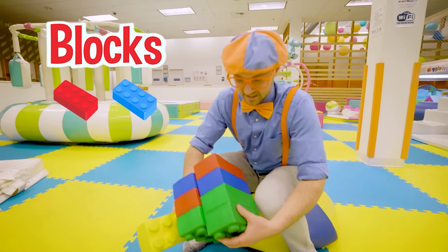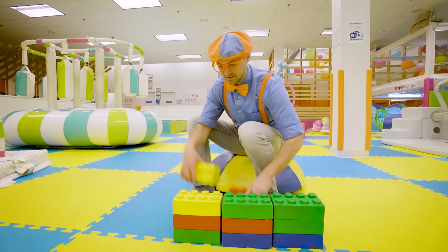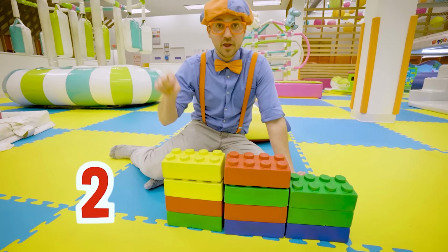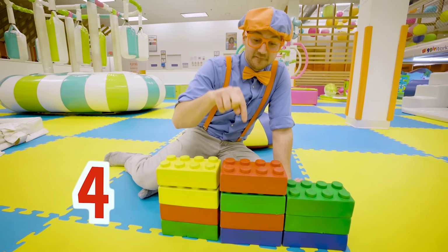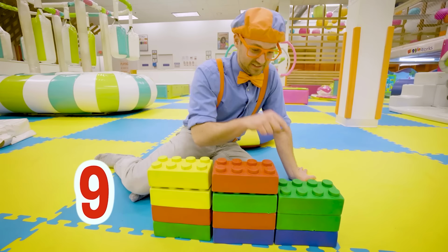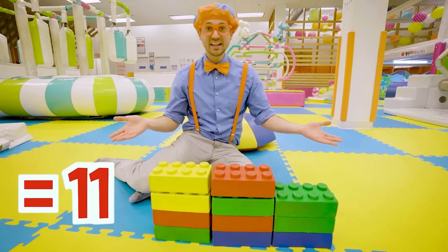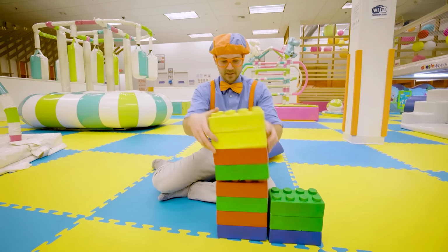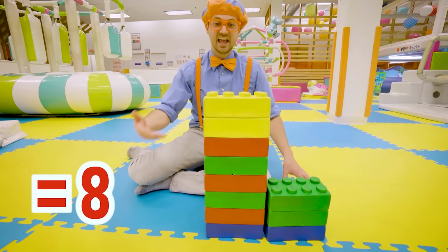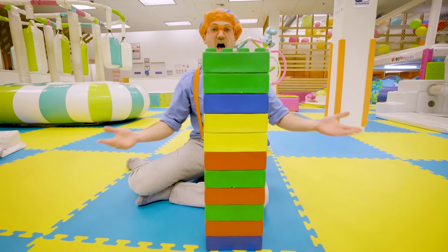Wow, look at how many blocks I collected. Let's count them all. Okay, looks like we have 1, 2, 3, 4, 5, 6, 7, 8, 9, 10, 11. 4 plus 4 plus 3 is 11. Okay. What if we went like this? Now we have 4 plus 4 is 8. 8 plus 3 is 11. Whoa! Now we have 11 blocks.